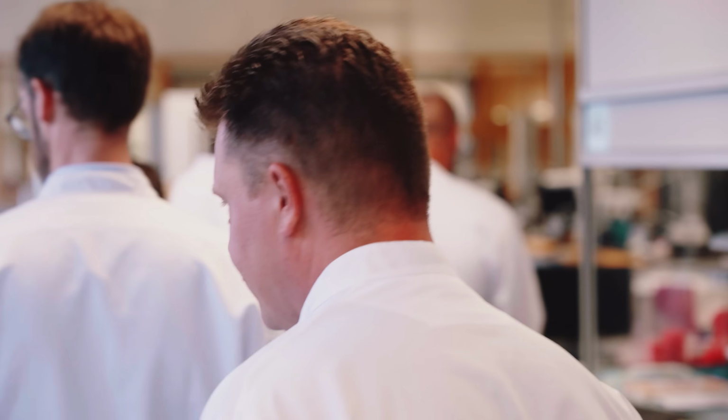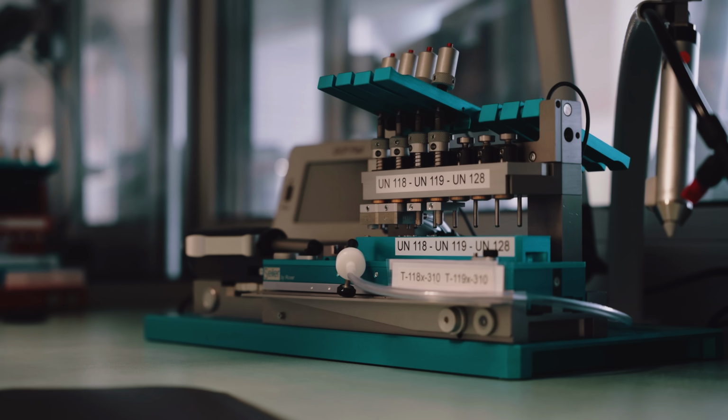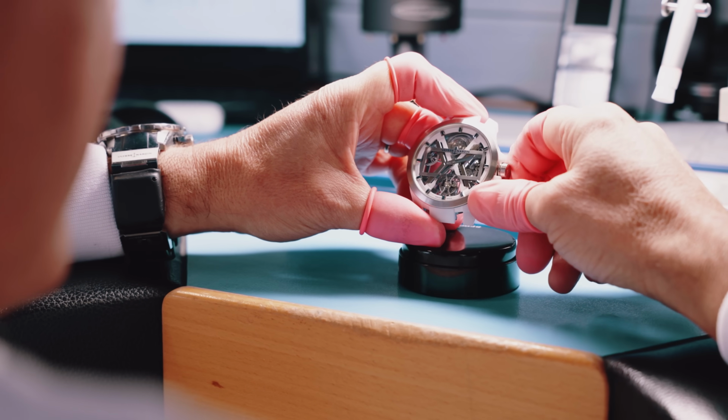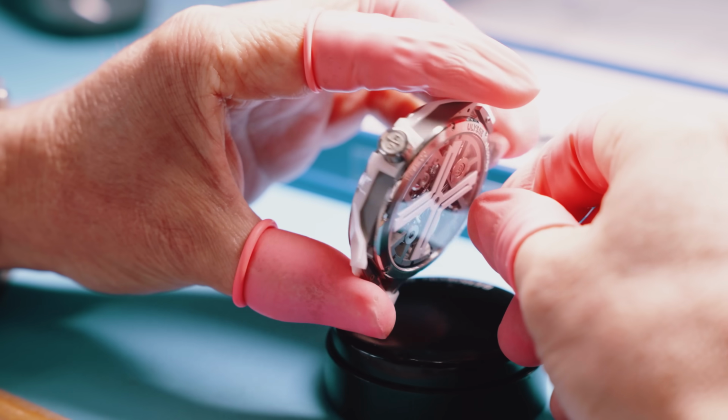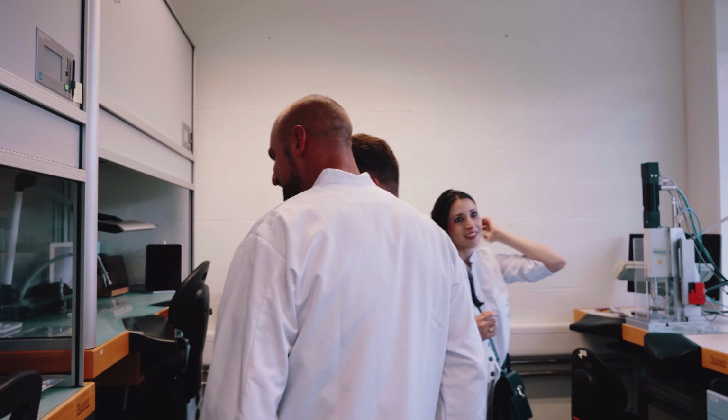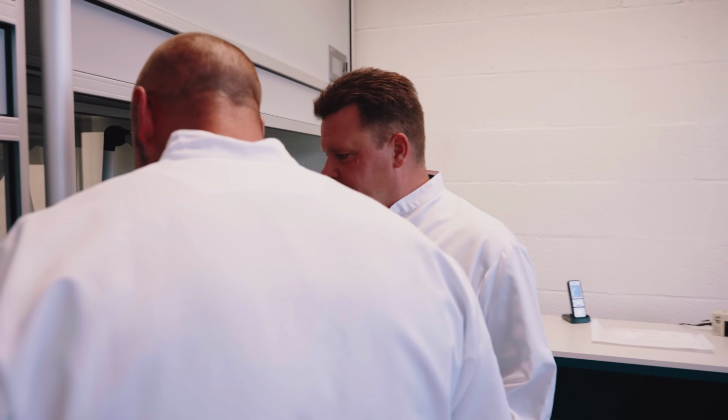Finally, after years of design, machining and finishing, the parts are assembled. Each screw, wheel and spring comes together into a living, beating mechanism. There's your watch in the pre-assembly. Okay, so yeah, it's really the beginning. This is the main plate.